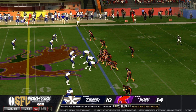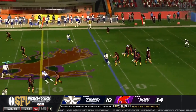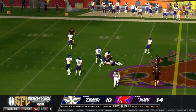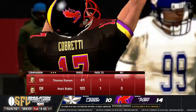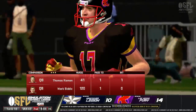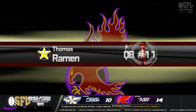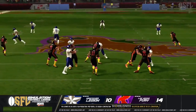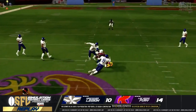One back offset, excuse me. 4 wide receivers. 5-step drop. He steps up in the pocket, throws it across the middle, and that is complete. Nice little slant route. And you see Rahman's numbers: 41 yards, 1 touchdown, 1 interception. That pass was good to number 17, Marion Combretti. Just found him wide open right over the middle.